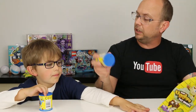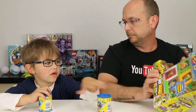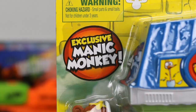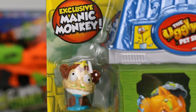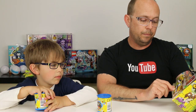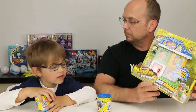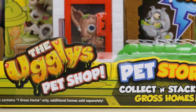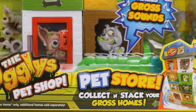When we pull out one of these, we'll get the checklist out and then we can explain all the different stuff. It also comes with an exclusive Mac Monkey. Yeah, this set does. And then the other thing we have is the pet store. The Ugglys Pet Shop. And also, it makes ugly sounds. It says it makes gross sounds. So we're going to open those first, then we'll do these, and check it out.